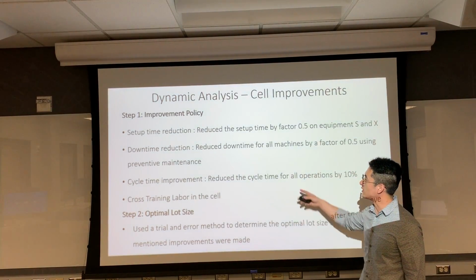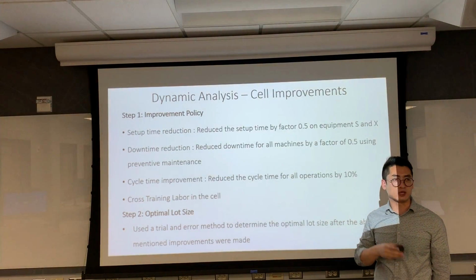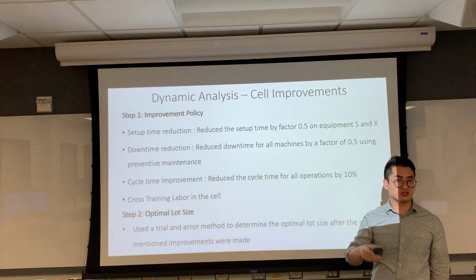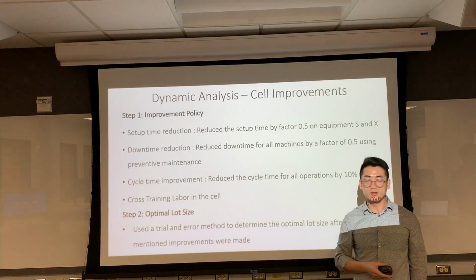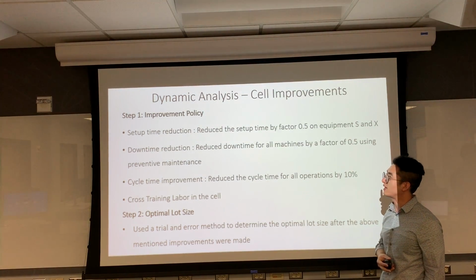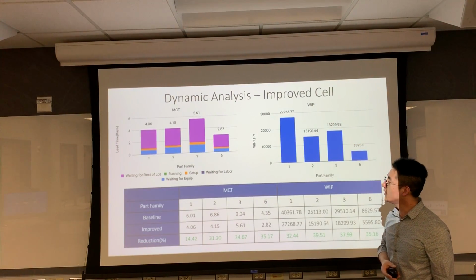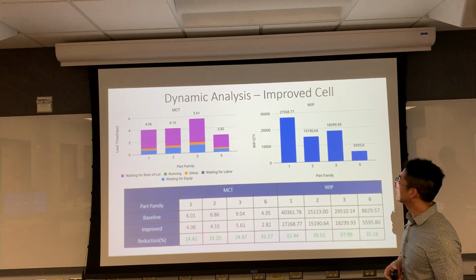The second step is based on the observations we got from the dynamic analysis. We got new observations, and then we're going to continuously improve our performance. We're going to propose some optimal lot size, which we'll explain later. First, let's look at our step one. This is for the improvement policy.